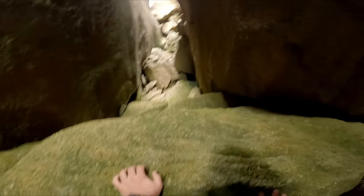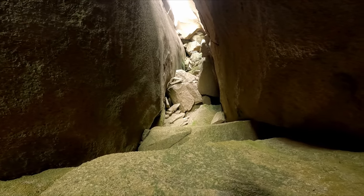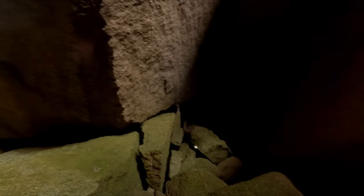Down there. We're not going this way. Try going that way, see where it takes you. No, I don't wanna. You don't wanna do a big jump? No. You have to cross the void. Oh, wow.